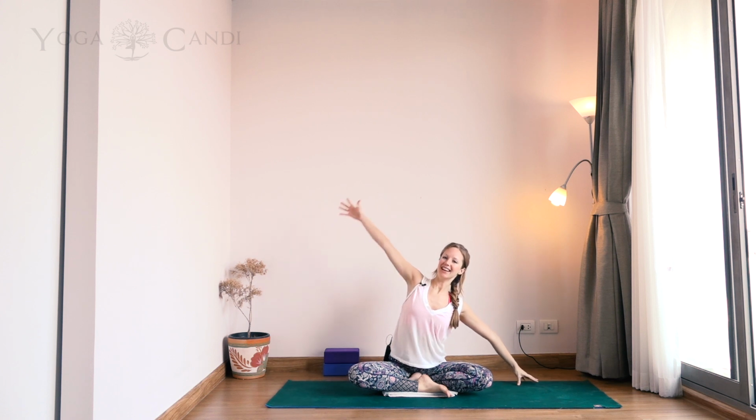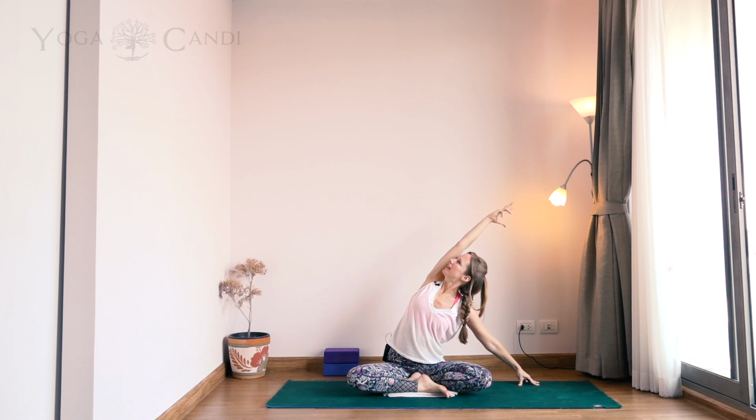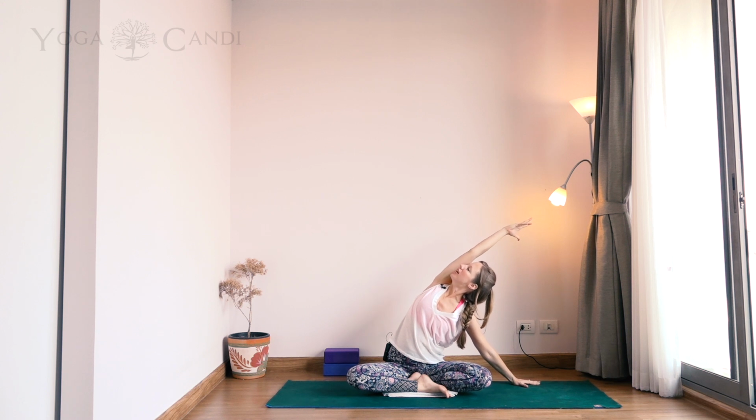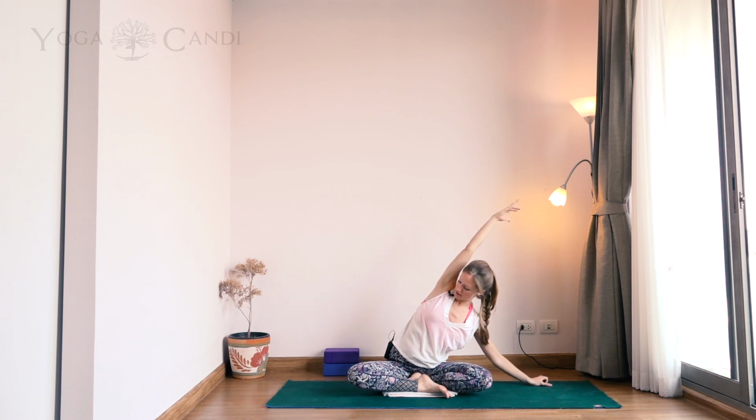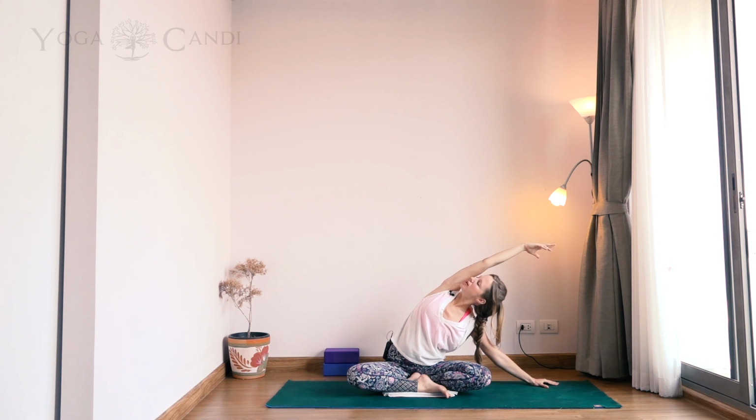So from here, let's take our left fingertips over to the left side of the mat. Inhaling the right arm up and over the ear. Looking up towards the chest, extending the chest towards the sky. You can stay up on the palm, or you can start to make your way down to your forearm, depending on your flexibility. Take 3 deep breaths wherever you are.